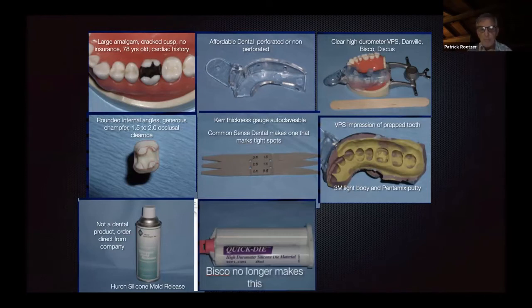Now, Bisco, we made this material. I was part of this project. We made this quick die material, but it really got shut down quickly when Parkell saw that Bisco was making this. And quite frankly, it wasn't as good as Parkell's Mach 2 or Mach Slow. Mach Slow is nice because you've got more setting time. Voco's disilicone, also not as accurate.